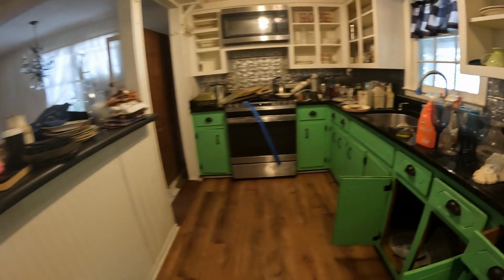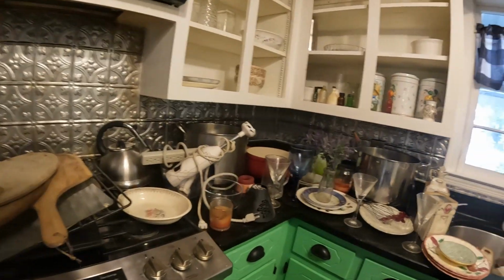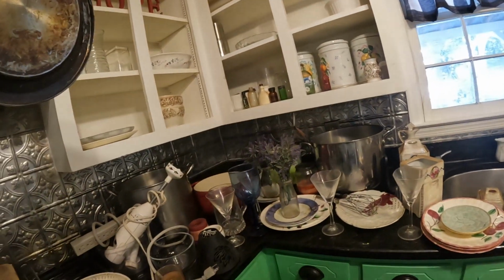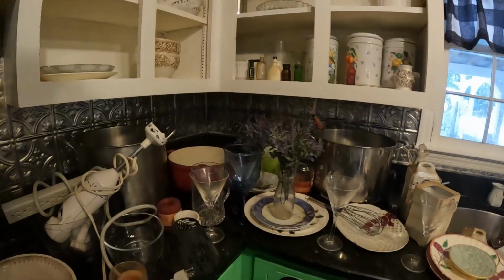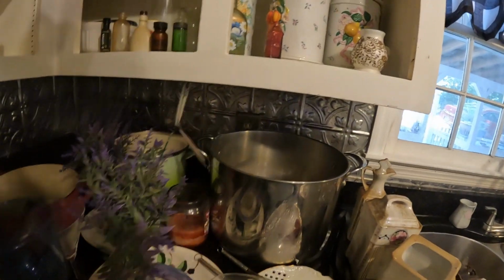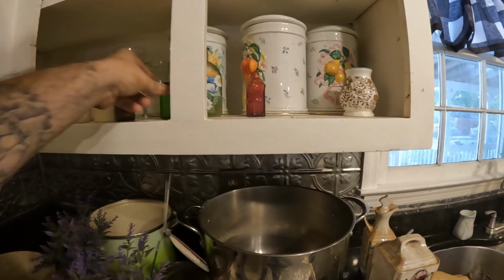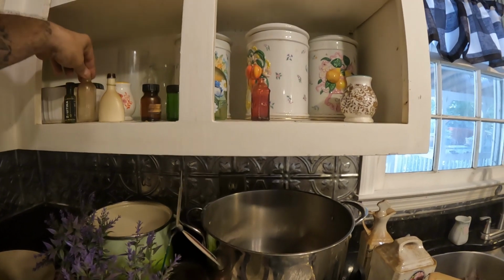Like this house, all this wood, these wood floors, and Tammy loved this house. Yeah. She loves this kind of stuff. Oh my gosh. Look at these little bottles.